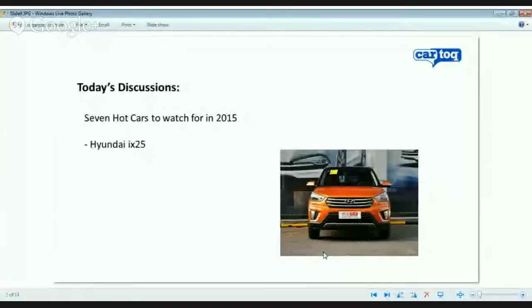So let's get to the topic of the day. I thought let's just discuss the cars that are coming up. JP, what's your take on these cars? Big launches. We have a few cars coming up in February itself. We have the i20 Cross, Elite Cross, which is a big launch. I mean, not in February; it's coming, I think, in March or April. In February, you have the Verna facelift, which is coming in.